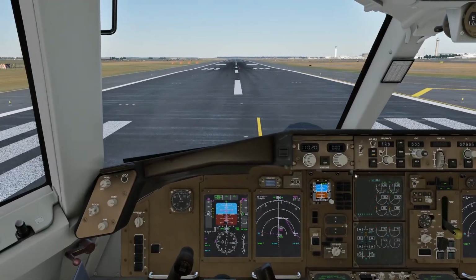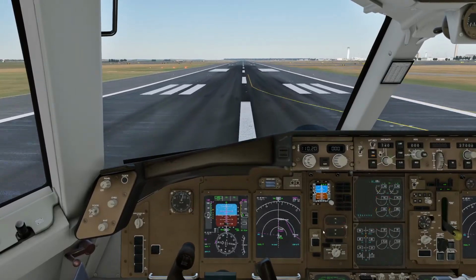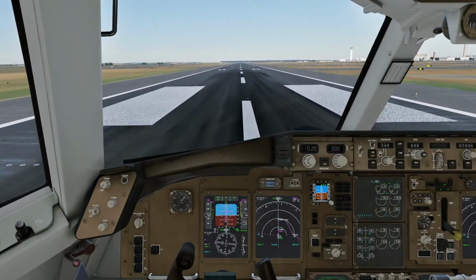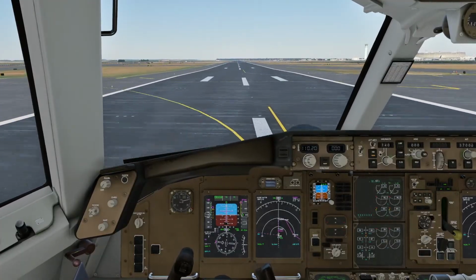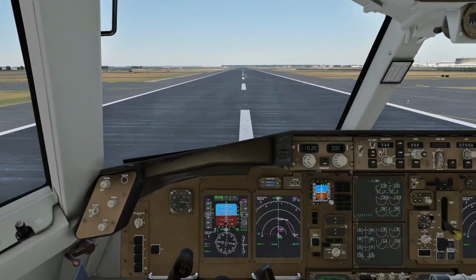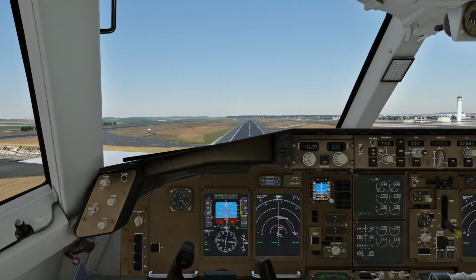Engines are stable, and TOGA. V1, rotate. Positive rate of climb, gear going up.